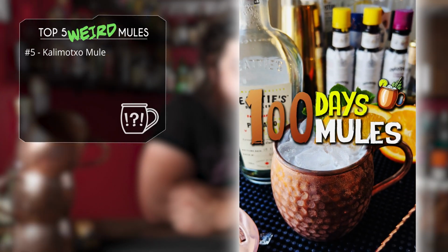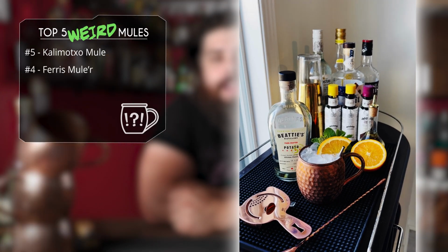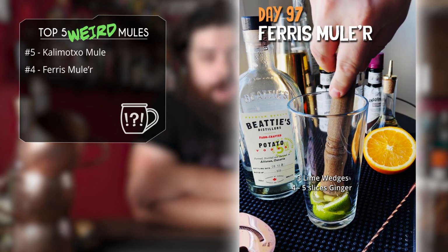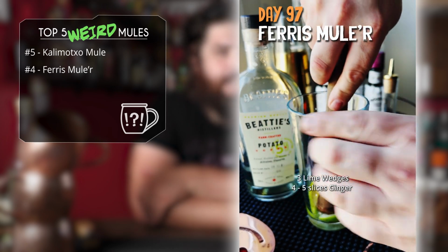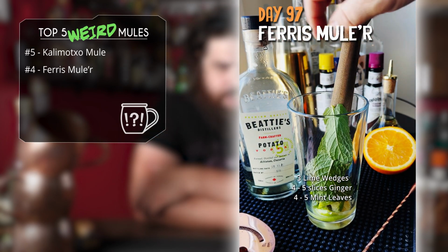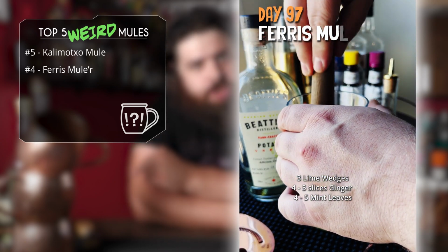So not huge. Next on the list, number 4 of the weird ones, we have the Ferris Mueller. This one was another weird one because the ingredients were out there. It had vodka, fresh mint, some muddled orange and muddled ginger, as well as ginger beer.